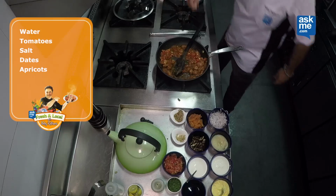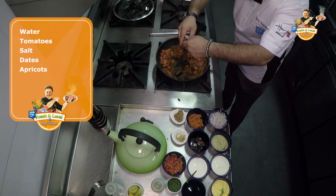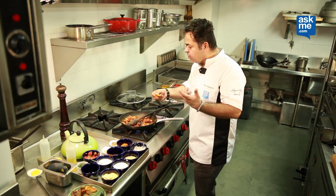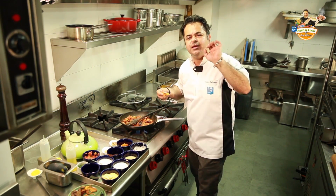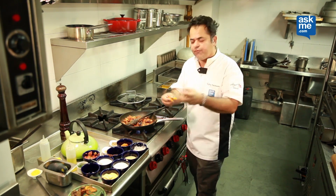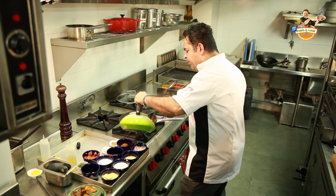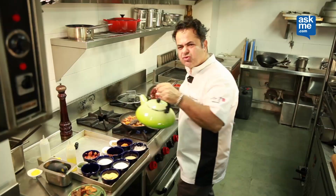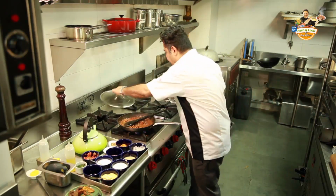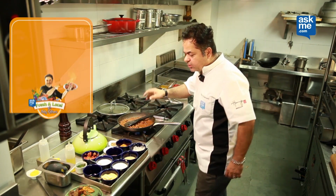Now I'm going to be adding my salt into this and my dates, which have been pitted, and I have some nice apricots. So the spicy lamb is going to have a nice, sweet, gentle fusion of this beautiful, rich dried fruits. A little more stock or water into the pan, and about 15 minutes time, our lamb is going to be perfectly ready. Great. Now just a little bit of salt to correct the seasoning.